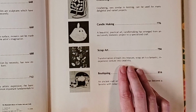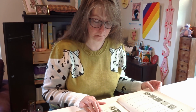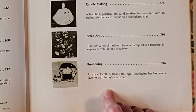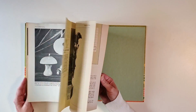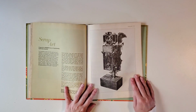Scrap art is a fantastic, inexpensive venture into creativity. Or boutiquing. An ancient craft of beads and eggs. Scrap art sounds like exactly the kind of thing I'm after today. All right, page 794. All right, let's see. Scrap art.